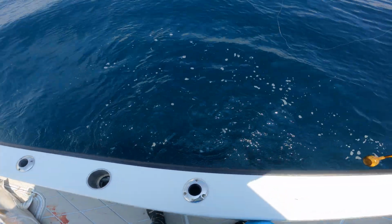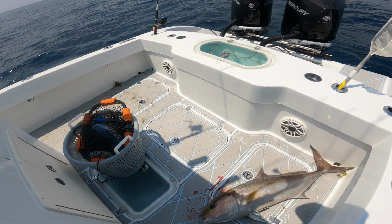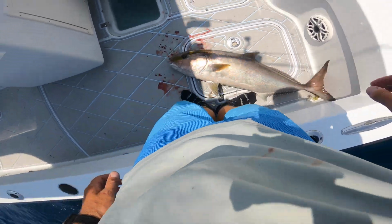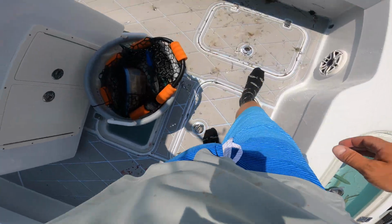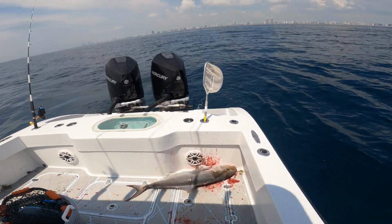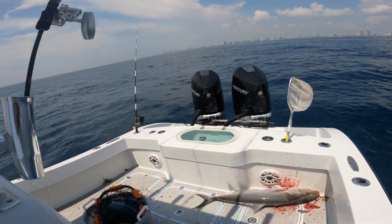Talk about keeping tight lines. Look at the size of that hog. Woo, woo, woo. Look at that thing. All right, we got one in the box, baby. Made a picture of that thing. All right.